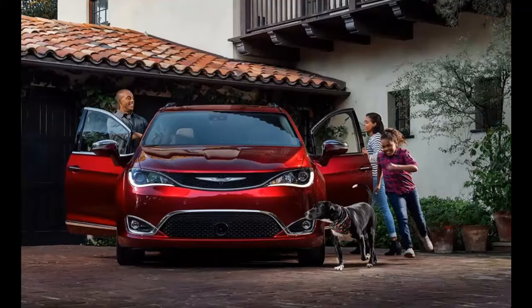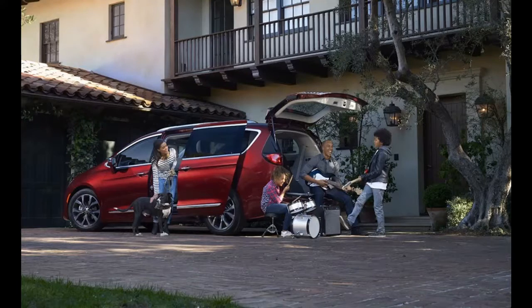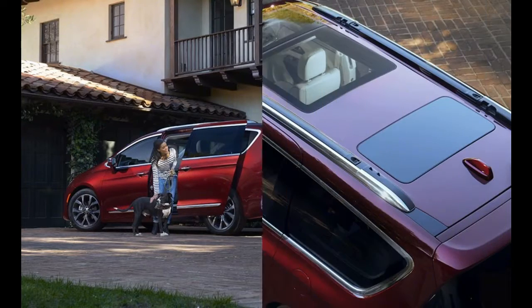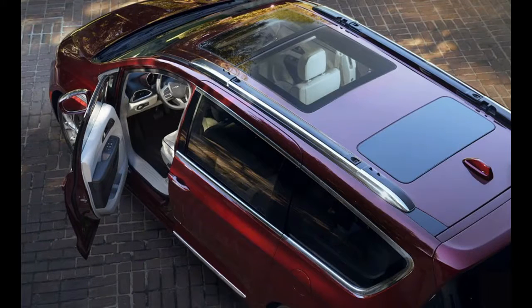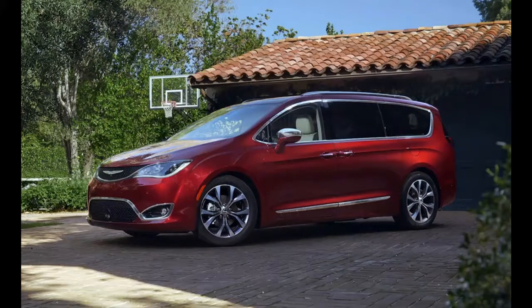This year Chrysler completely revamped its minivan lineup, with every aspect of the people mover, including the name, all new. The 2017 Chrysler Pacifica. It is easily the biggest forward leap in the history of this segment. Its list of minivan first features is numerous and impressive.